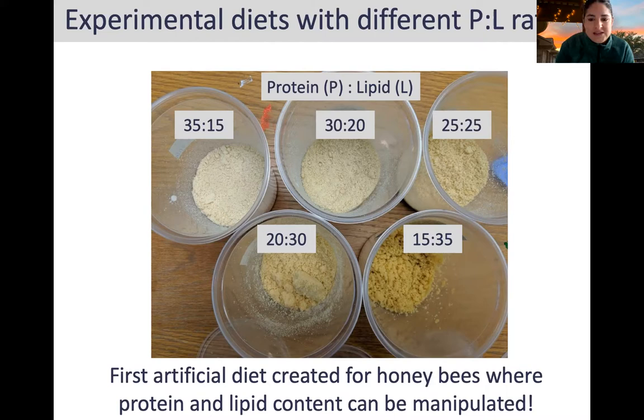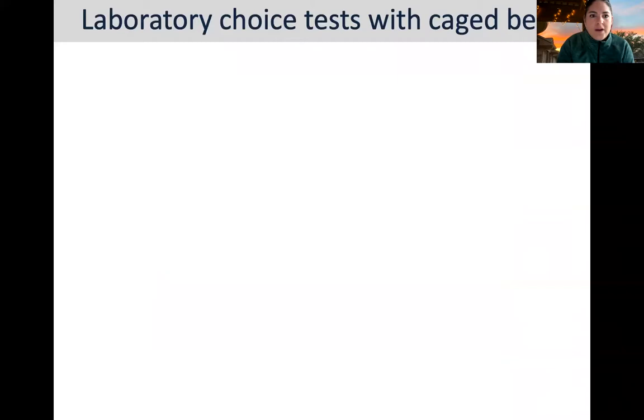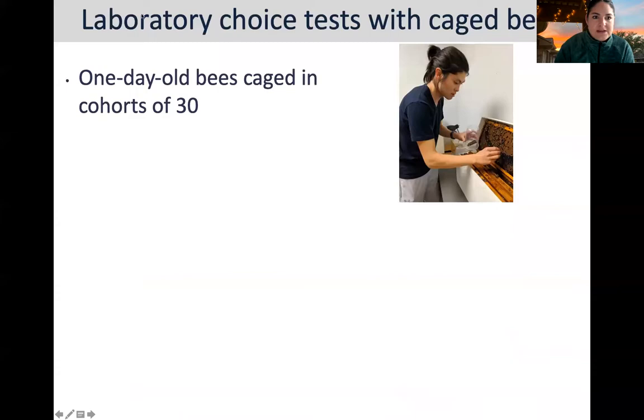And so we're now conducting very interesting laboratory choice tests with caged bees. This is also done between Pierre and our other student, Alex Payne, where we take one-day-old bees and put them in cages in cohorts of about 30 workers. And we've done choice and no choice tests.